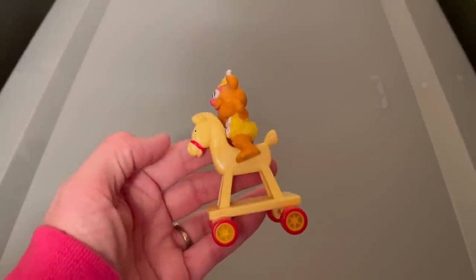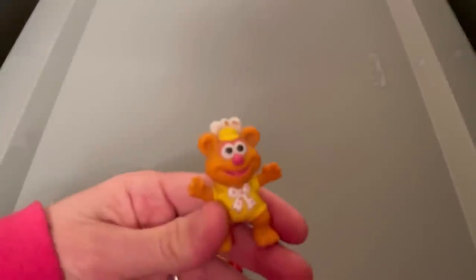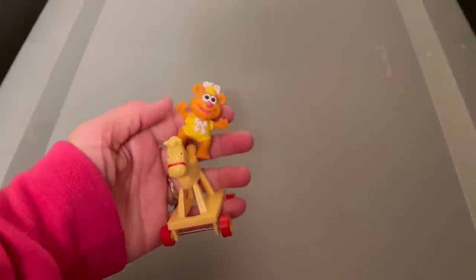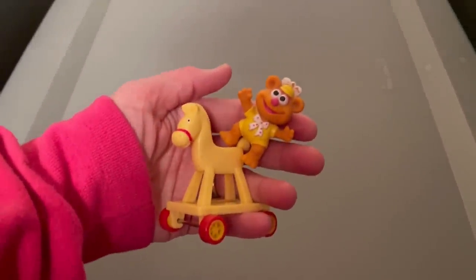So I went ahead and I've got another one of these horses listed separately, but I added this guy onto it and am selling it like that. So that's what I did to make this listing stand out. I put two items together. But the next item she got with it is over in tote 20. So let me show you what it is here.